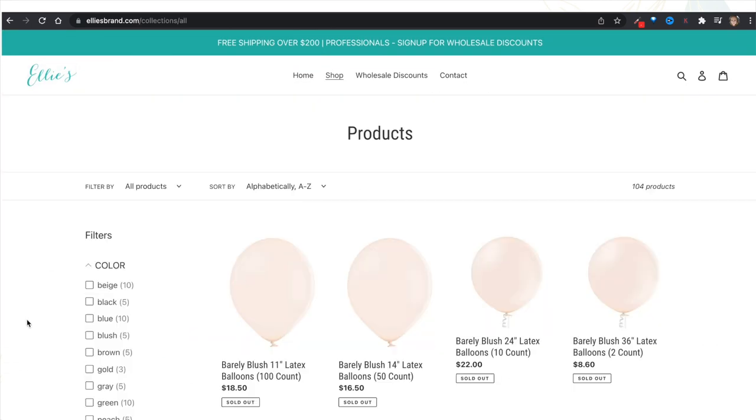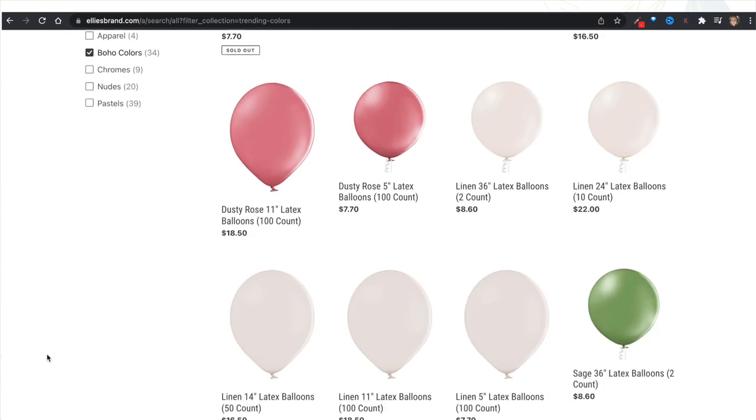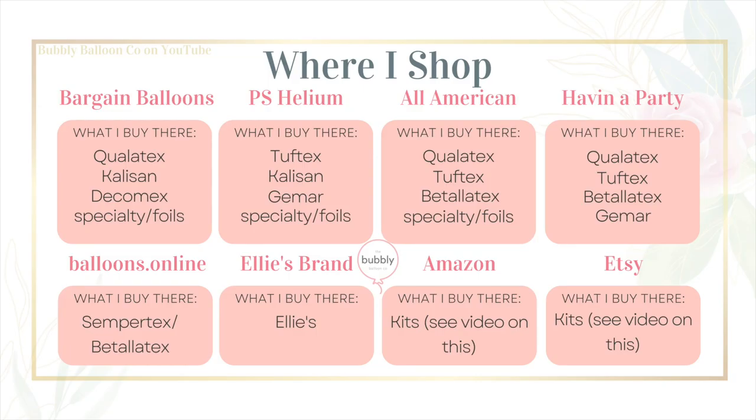I love their color selection. They have some really beautiful boho shades that I've never seen before. And you can sign up for wholesale pricing on their website, which gets you a pretty good discount. And I also think they offer bulk discounts and possibly free shipping over a certain amount.